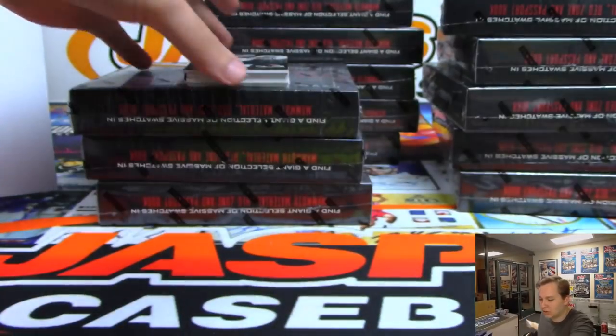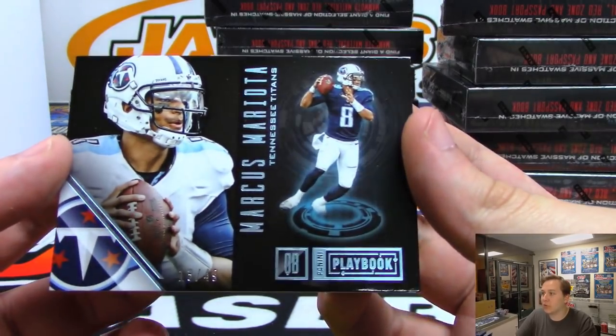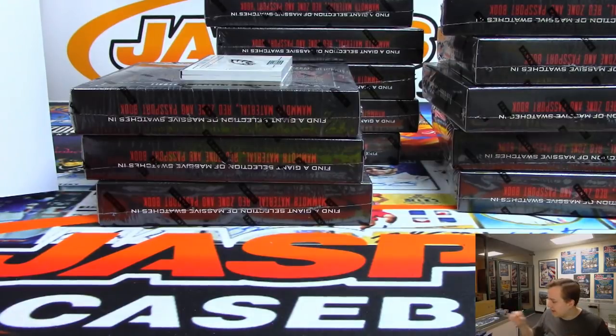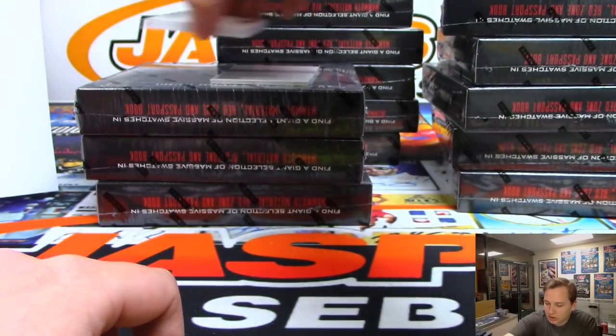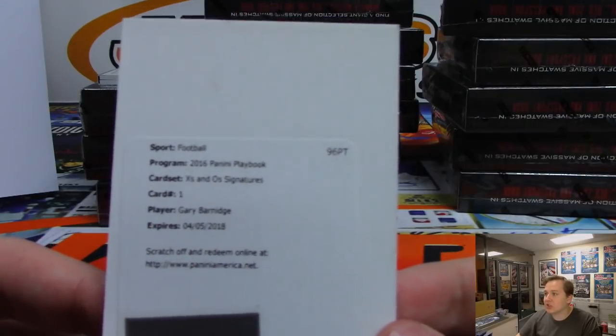Another redemption. First one up, we have a 13 out of 149 Marcus Mariota, Tennessee Titans, Ed. Sorry, 13 out of 49. Let's show the redemption here. Redemption, X's and O's signatures, Gary Barnidge.